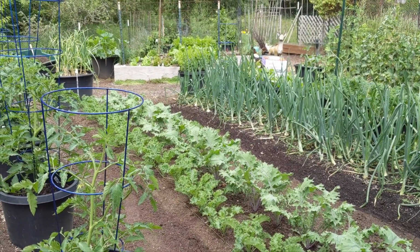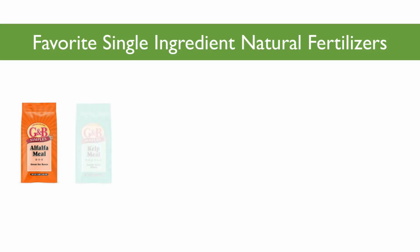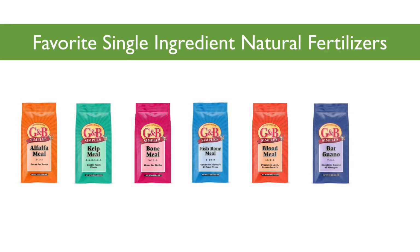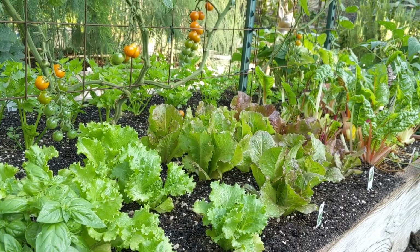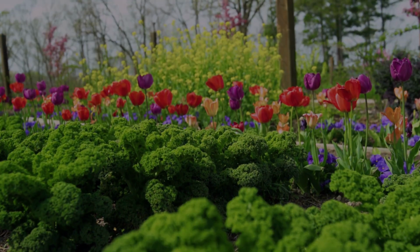Now, we have 7 different natural ingredient fertilizers we love to use for growing healthy and productive plants, which include G&B Alfalfa Meal, G&B Kelp Meal, G&B Bone Meal, G&B Fish Bone Meal, G&B Blood Meal, G&B Bat Guano, and G&B Soft Rock. Each of these single-ingredient natural fertilizers, when used correctly, will improve the soil health and provide the nutrition needed to grow beautiful flowers and high-yielding vegetable crops.